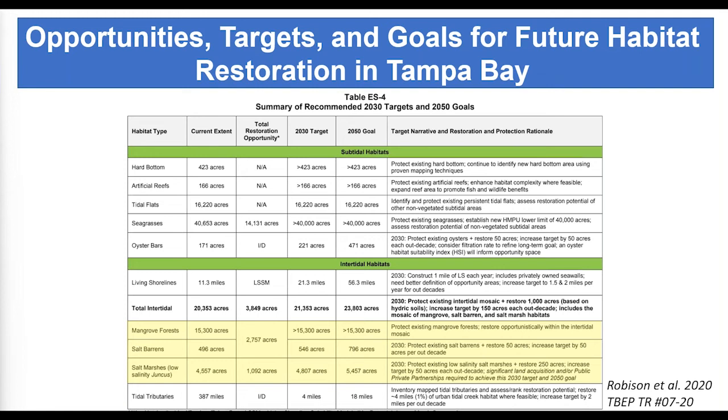We're running out of room to restore these systems. So we really need to identify the ones that are stressed so that we can restore them and get those blue carbon benefits from them. And we're really running out of room to do that. So if we can have a way to identify and prioritize these, that helps make everyone's job a lot easier.